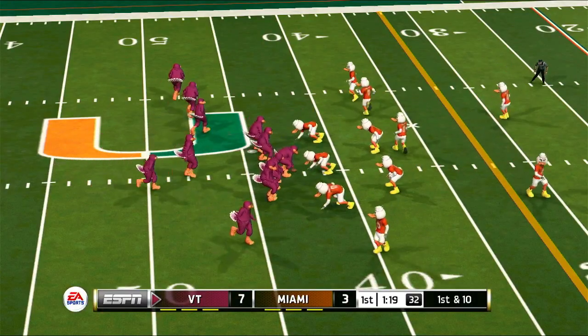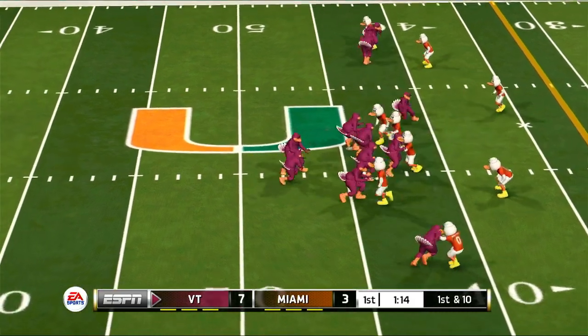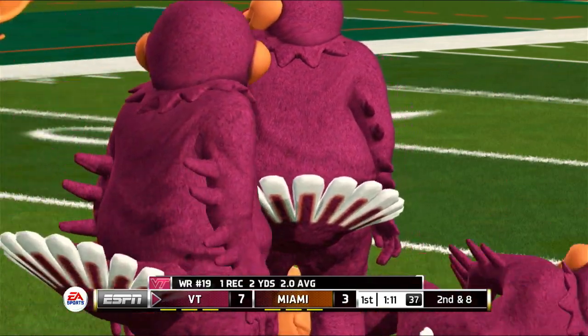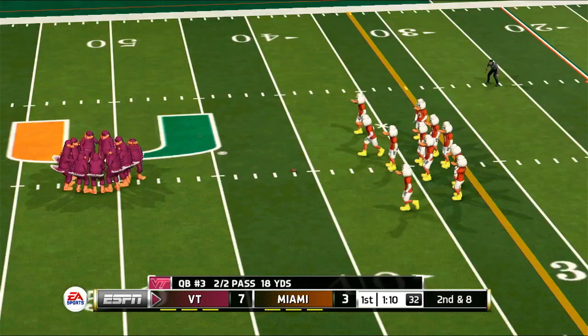Time to go, night. Check 59, Mike. Mike is 59. Mike to 59. Go! Out of bounds at the 41. Call it a gain of 2 yards. That makes it second and eight. Let's go!